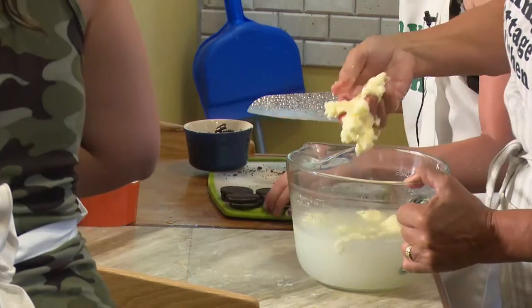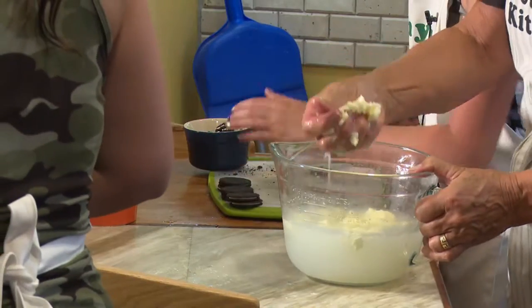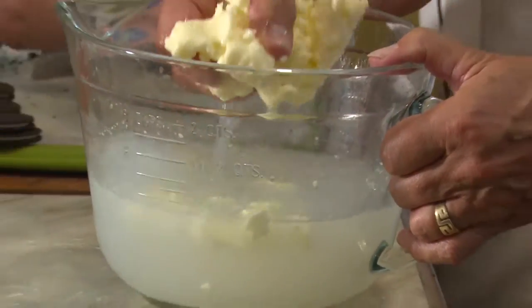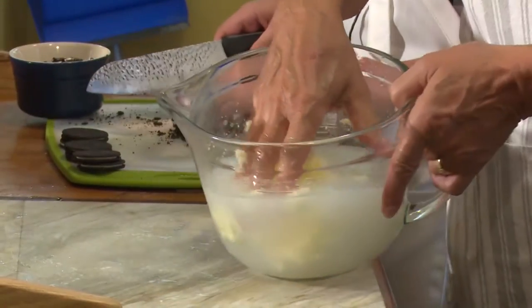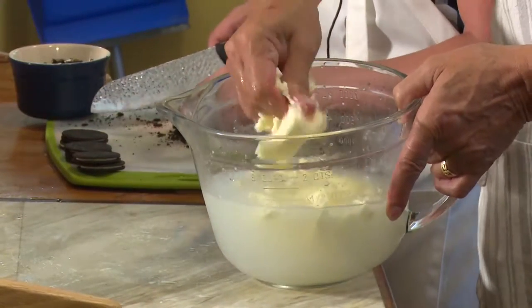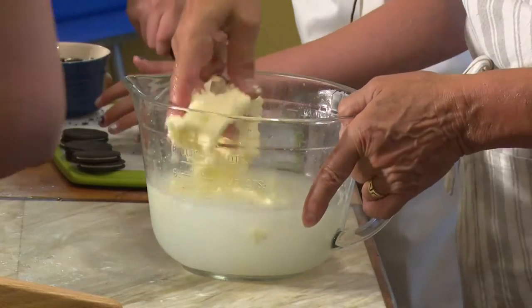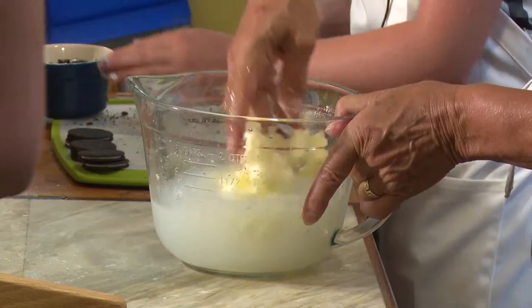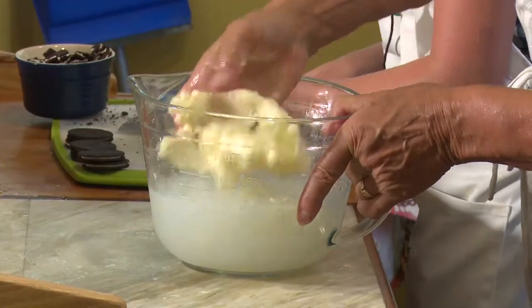What I did, you'll see here, is I put cold water in, because you want to work out all of the milk products in the butter, because otherwise it'll become bitter. But I put some ice cubes in with it too, because you really want that to come together in one lump. I'm going to add a little bit of salt to it as well.